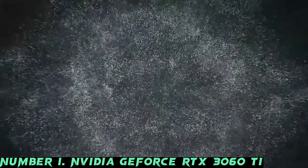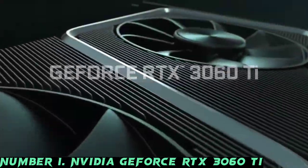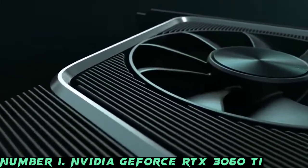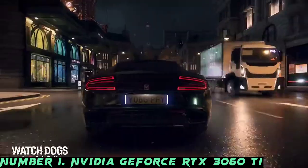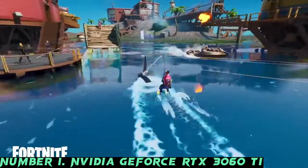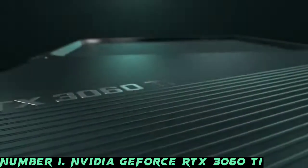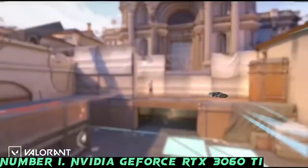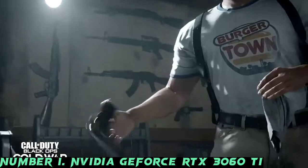After all, number 1. Nvidia GeForce RTX 3060 Ti. Is AMD no longer the king of great value GPU? The Nvidia GeForce RTX 3060 Ti threatens that claim with its price-to-performance ratio, one of the newer rivals in the RTX 3000 line. This graphics card punches way above its weight class, delivering a performance that could rival the RTX 2080 Super while keeping its price tag incredibly affordable for most people. That's with impressive ray tracing included.